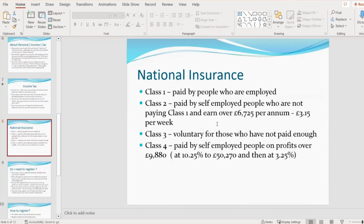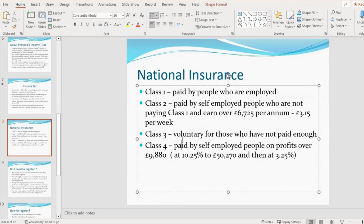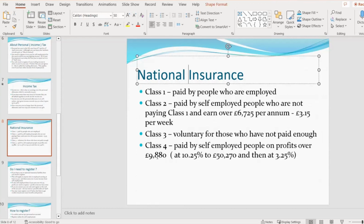You can also pay it voluntarily if you earn less than that. And I always recommend to clients that they do pay it voluntarily if they're doing a tax return, if their earnings for the year are below, so that they get their credit towards their state pension. Class 3 is a voluntary way of paying, but it costs more than class 2. So if you have the option to pay class 2, that's a cheaper option.